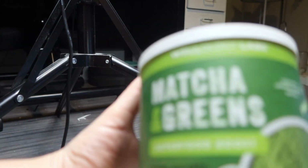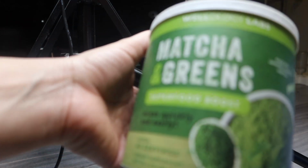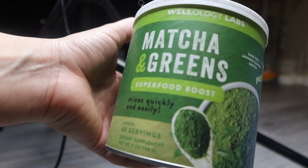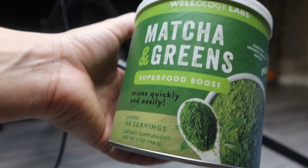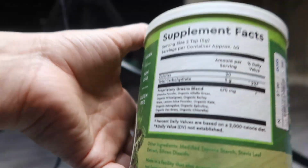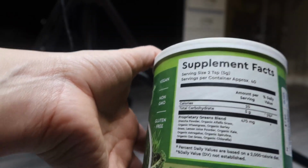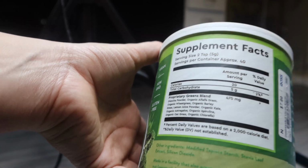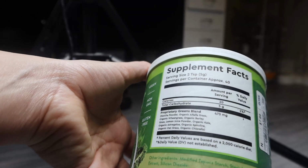All right, so our next one we got here is the matcha and greens. I've had this for a while. I just wanted to use it up. So what I would do with this one is I'd mix a little bit of layered milk powder with it, or collagen powder. This has stevia extract, tapioca starch, and okay, what are the other greens?